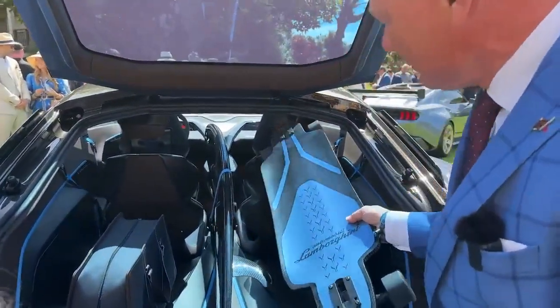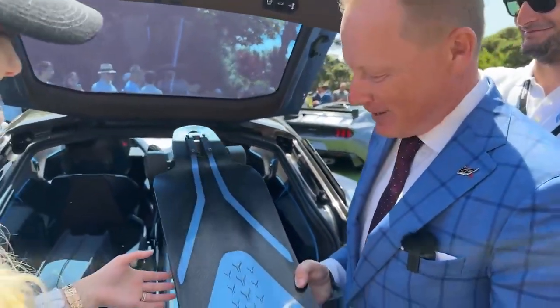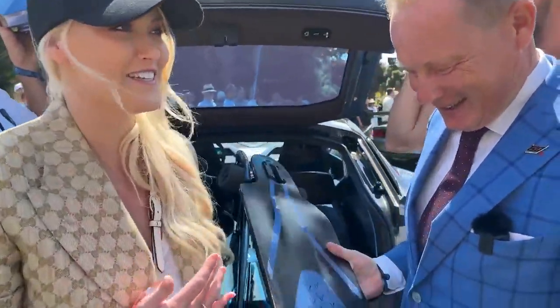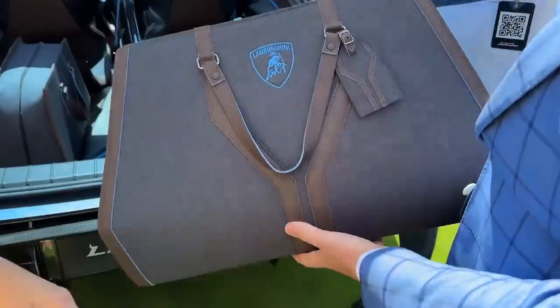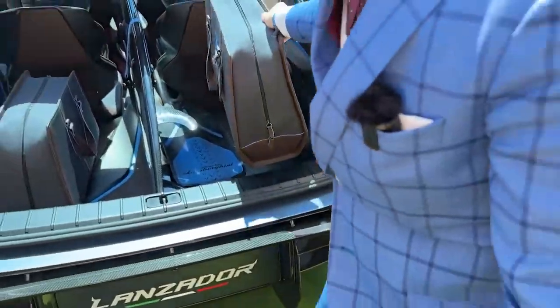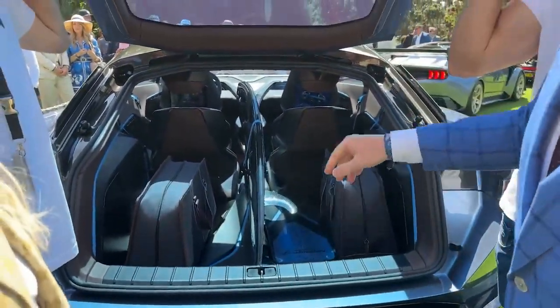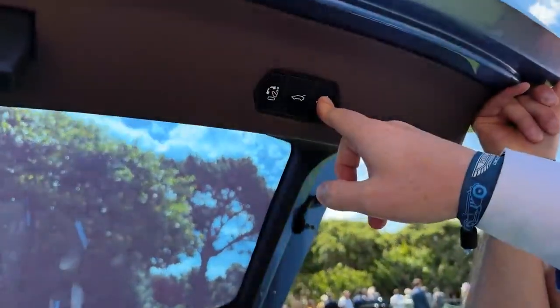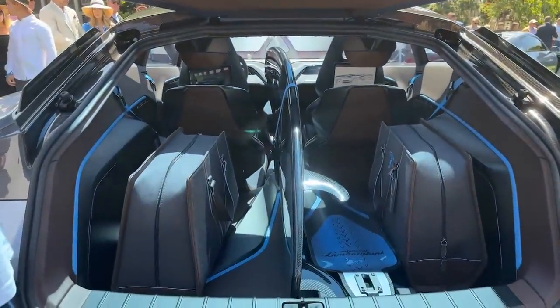I wanted to invite you for a test drive of this one. Maybe not now. I will literally fall on my face. Here's an example of luggage. Yeah, so you have a lot of space here. Also, a practical element is you could also raise up the trunk. Wait, that is cool.